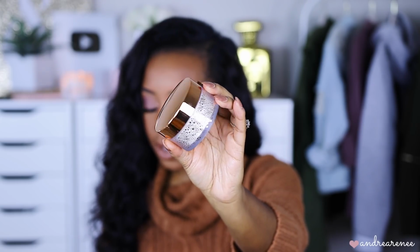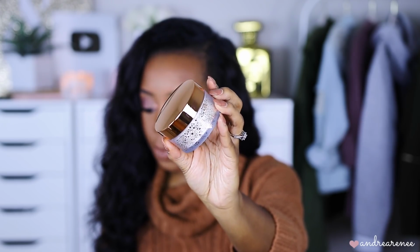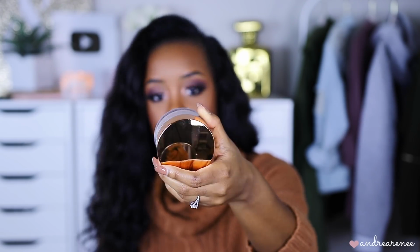And another reason is because this is a limited edition packaging. So this is their holiday collection, and look how cute that is. It just has a rose gold top, and it's super cute. So I wanted to get another one because, like I said, I haven't used this in a while, and of course the packaging was cute, so got that.